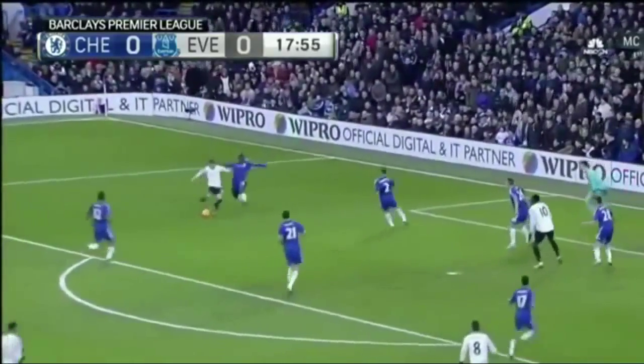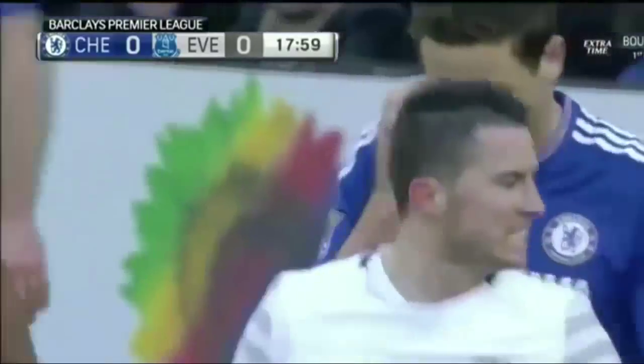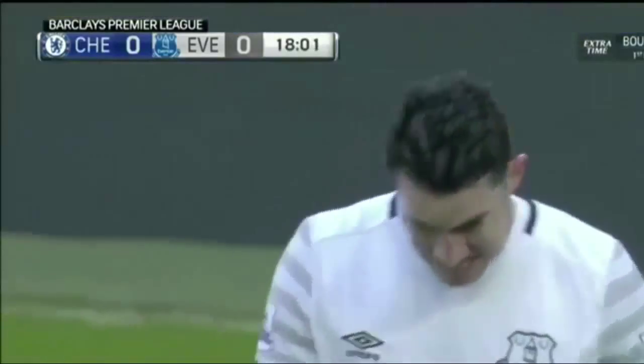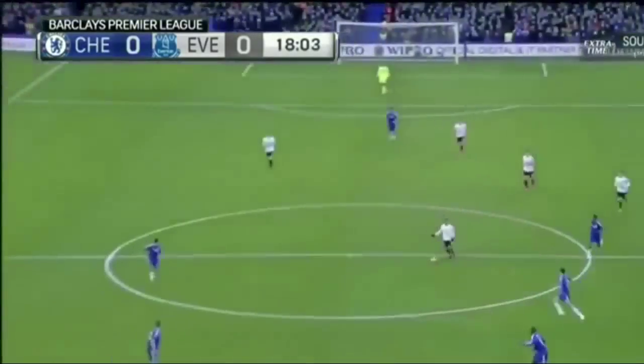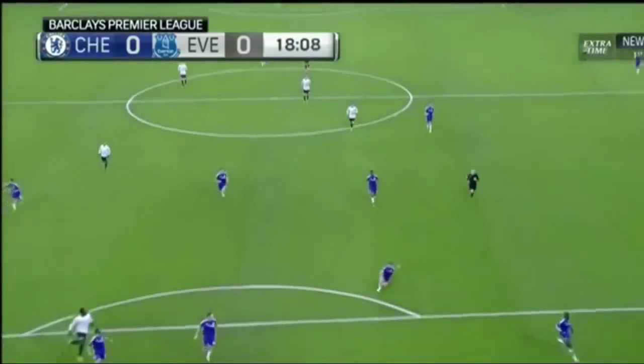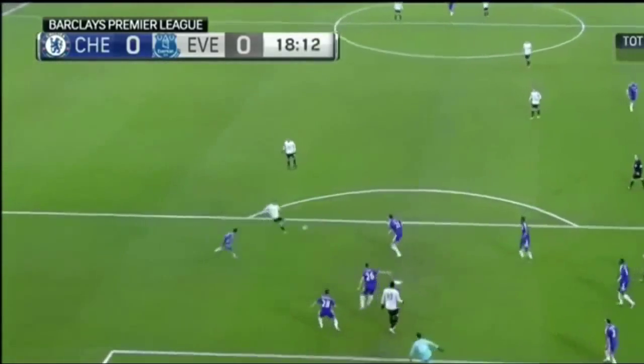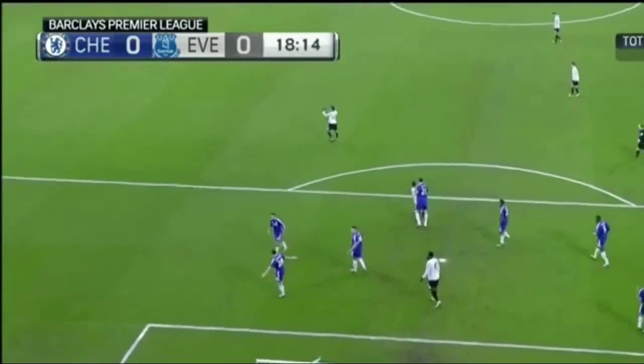Lukaku's up with him. It's Ross Barkley, well blocked, and then the follow-up put wide by Brian Oviedo. Oh, great break from Everton, and well, as you can see, Barkley's shot is blocked. Good defending one-on-one from Zuma again. Falls to Lennon, who continued his run, forced him on the half volley. He puts it wide of the post.